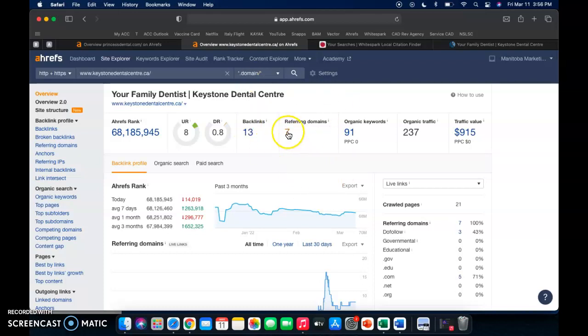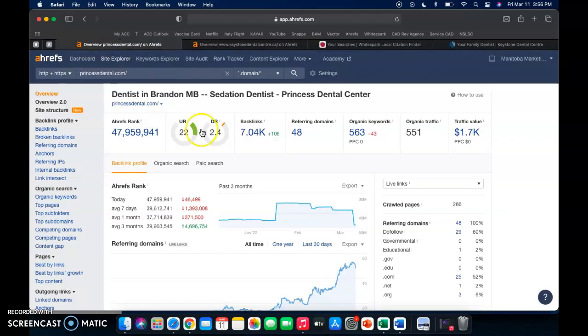But as we can see here, you guys have 7 referring domains, so 7 domains that have a link back to your website. Those 7 domains are giving you 13 backlinks, and then 91 keywords, which is actually pretty good. That's quite a bit of keywords. For your organic traffic, you've got roughly 237 people going on your site every month. If we flick over to Princess Dental, they are the number one ranking website in the organic rankings for Brandon Dentists. As we can see here, they have just over 7,000 backlinks compared to your 13, but they've only got them coming from 48 domains.